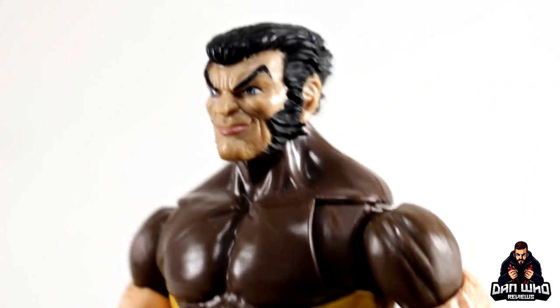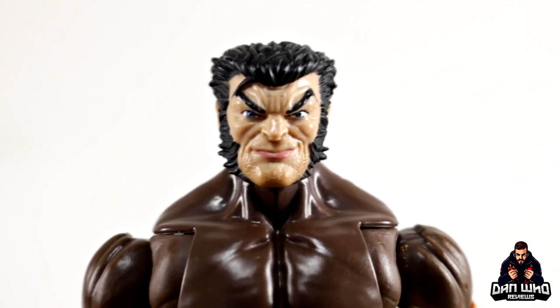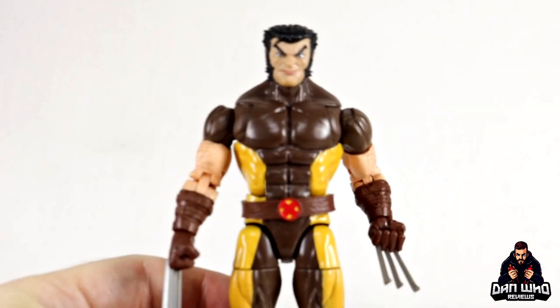And we don't have any down cowls, unfortunately, but this unmasked head of Wolverine does pop straight onto the body. No issues at all. And I don't think that looks bad either if you wanted to have an unmasked Logan.